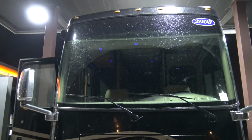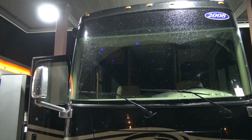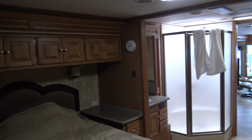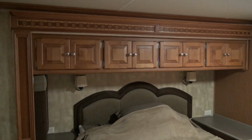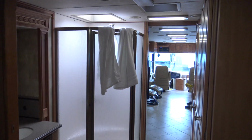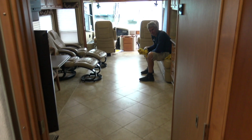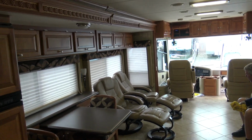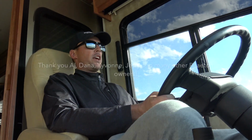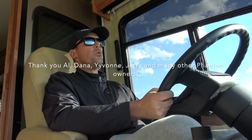With a big windshield like this, you don't want to take any chances with a chip. You want to get it fixed immediately to prevent it from cracking out. There's just so many unknowns, and the more you prepare yourself, the better off you are when you do go through those unknowns. If you know someone that's already been through that situation, it's so much better than going into it blind. Now, I have three or four of my good buddies that I've developed relationships with in my last 11 years in the RV industry who own Tiffin Phaetons.